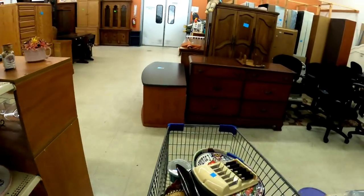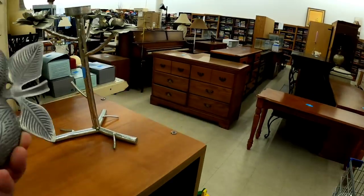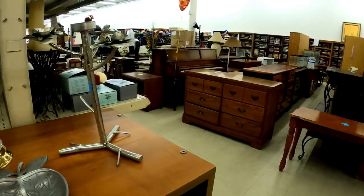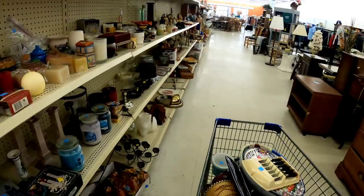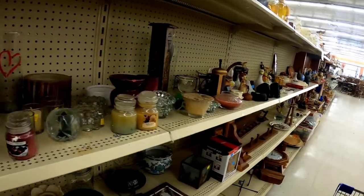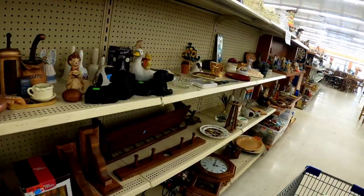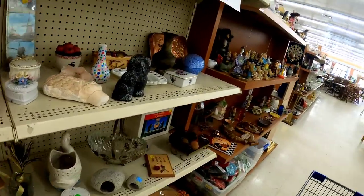Oh no. 5 minutes. All right, 5 minutes. What can we get into in 5 minutes? Probably a lot is the answer to that question. I miss that blue and white pot down there on the bottom. We are making our way towards the front slowly.